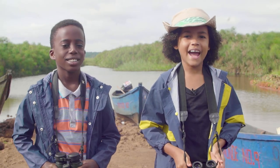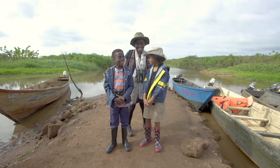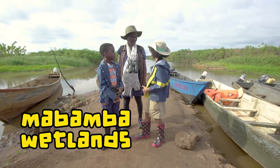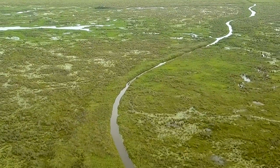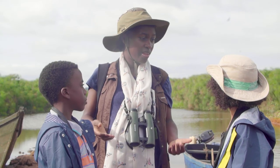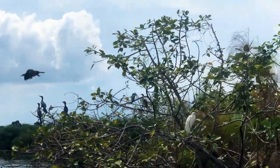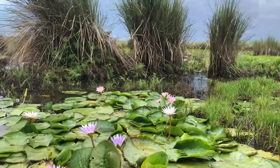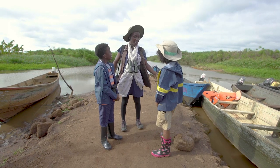She's a well-known bird guide naturalist. Hi, Miss Judith. Hi, kids. You're welcome to Mabamba Wetland. But what exactly is a wetland? So a wetland is a piece of land that is either seasonally or permanently flooded with water. And then these conditions lead to plants and animals living in it. We're going to see lots of birds, lots of plants, lots of fish. And I guess it's time for us to go.